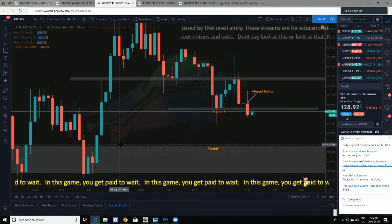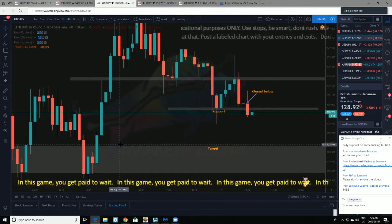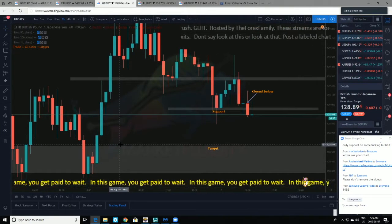Chances are you were at a major support, at a major resistance. You didn't wait for a candle to close. That's all it comes down to. It's just very, very straightforward. That's all it is. It's nothing more than that.